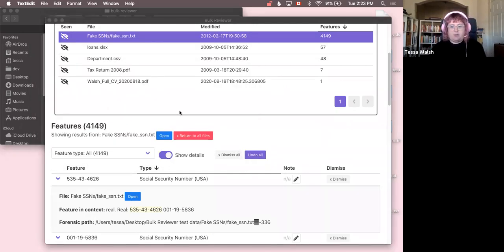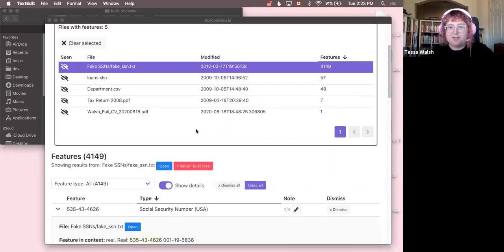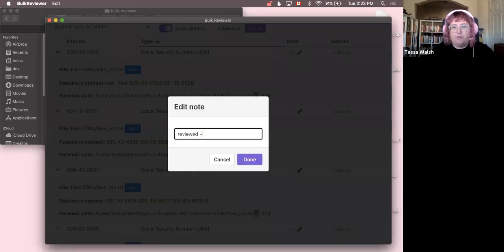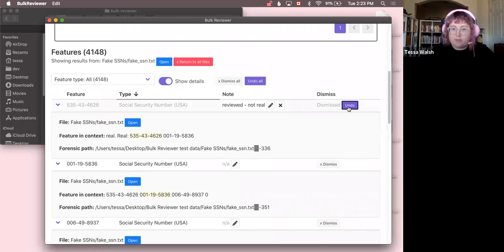And here's how we can deal with that. One thing that we can do, which might be more useful when there's a smaller number of files, is we can add a note saying reviewed, not real, something like that. So that as we're going through our files and when we come back to this one, we know that it wasn't real. But we can also dismiss it. And this is basically a Boolean, like yes, no kind of status within Bulk Reviewer. If you dismiss a feature, from there on out, it's going to treat that as if it was not PII.